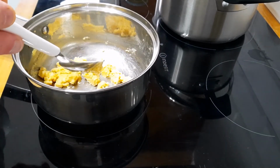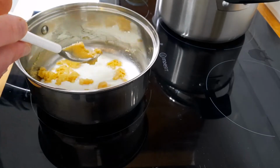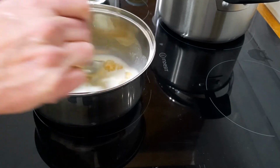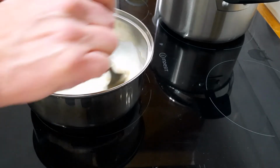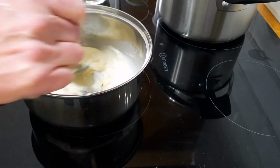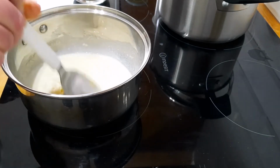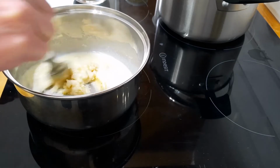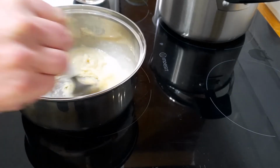Now again, gradually, we've got our half a pint of milk and we're just going to add gradually to the pan. And just keep mixing this until it blends down. I'm using a spoon for this, but you can use a whisk, probably easier if you do. But for the moment, I'm trying to blend all of this together. You can see it's starting to thicken up.